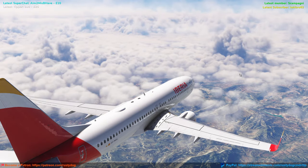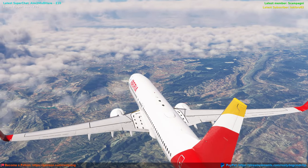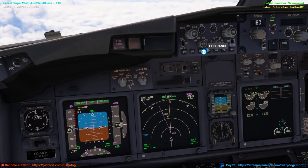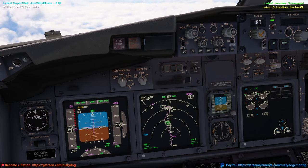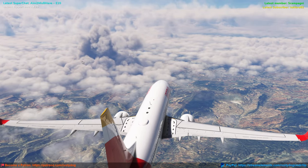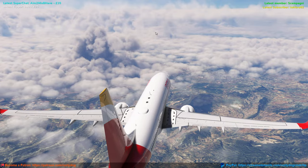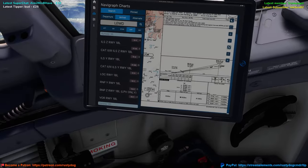Let's take a look out. So where is Madrid from here, please? So a little bit to our left. Going to be beyond this lot, so maybe over here. Oh yeah, we were going to look at the weather, weren't we? Let's check it out.